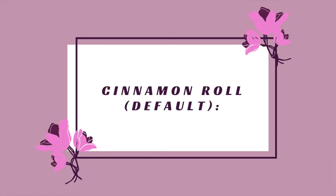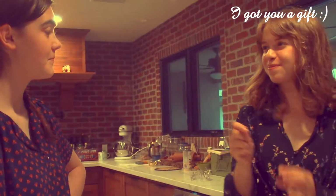Modes. Cinnamon roll default. Soft, sweet, and bashful. Prefers to listen to you talk and observe you quietly. Notices everything and knows your favorite food, what kind of car you drive, and probably where you live, even though they never asked. No, it's not creepy. They just overheard you giving directions to someone else and didn't want to bother you needlessly. Will make you quirky, adorable, and sometimes baffling gifts to demonstrate their affection.